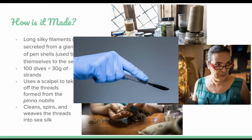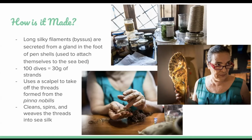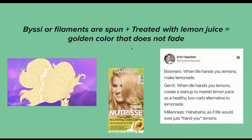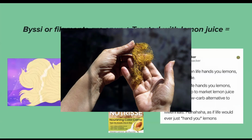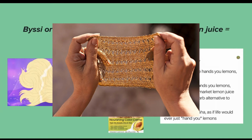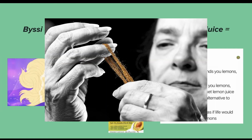She uses a scalpel to take off the threads from the Pinna nobilis, and then she cleans, spins, and weaves the threads into sea silk. The byssus, or filaments, are spun and treated with lemon juice, and a lot of people have said they can't even believe it. Once they put it on a person and shine it in the light, it becomes this golden color. It's absolutely gorgeous, and it has an extraordinary light to it.